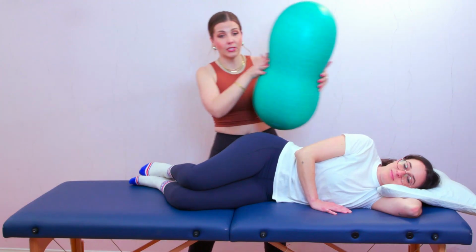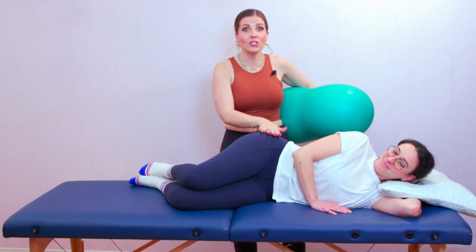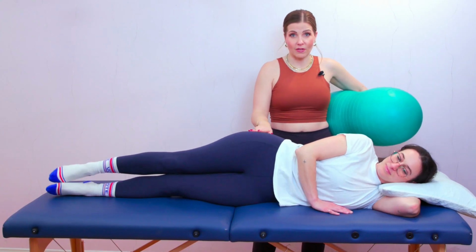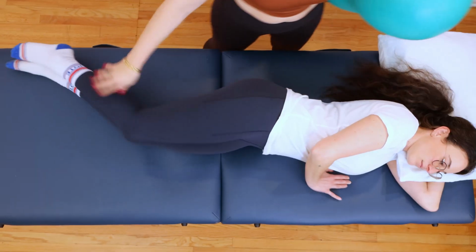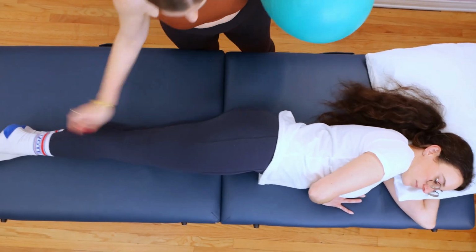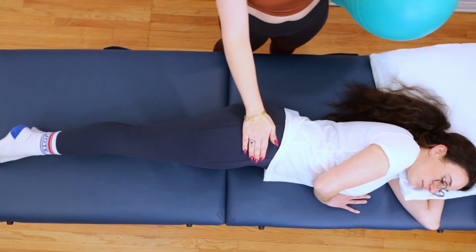You do need a peanut ball, so have your peanut ball ready, and most hospitals will have one. So you're going to go pencil straight to start. And the key here is, you can scoot your pelvis just a little bit forward because you need more space behind you. So sort of sneak up towards the front of the bed.